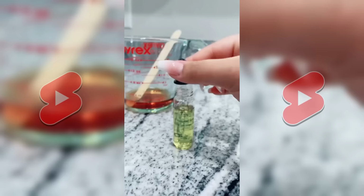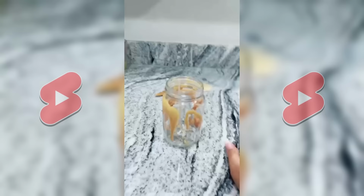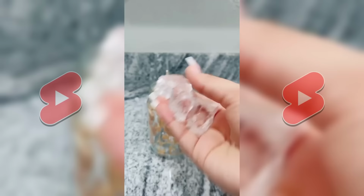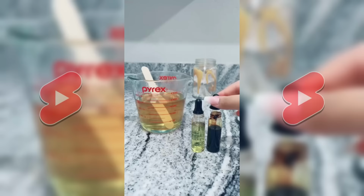Now I'm just adding in a few drops of this candle wax dye and a few drops of this caramel latte scent. I'm waiting for this to cool down a little bit and my plan is to put it in this piping bag. It worked. It actually worked. I'm using clear gel wax as my ice. Now I'm making the coffee.